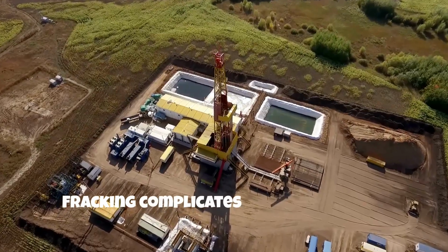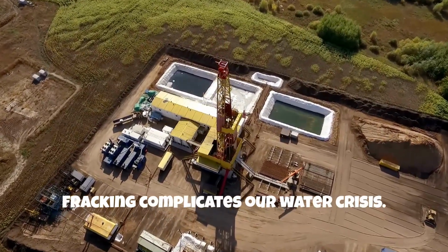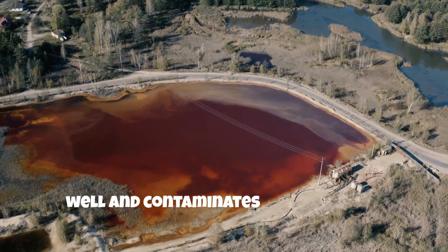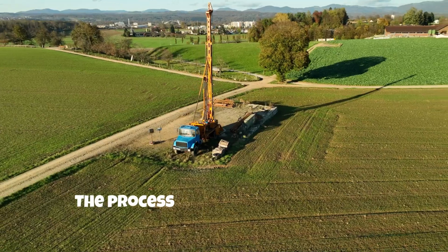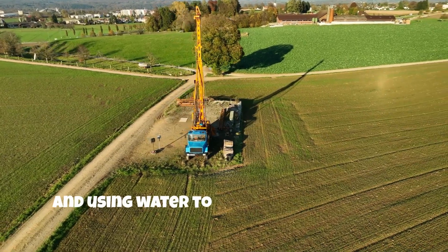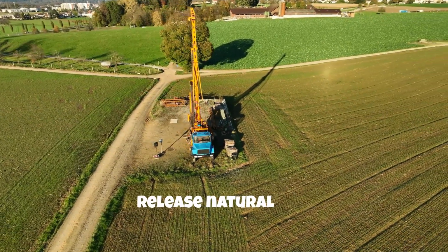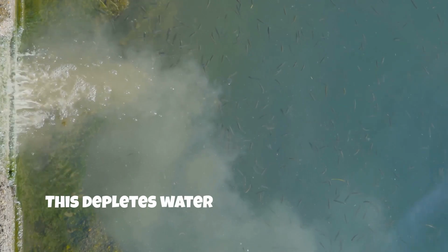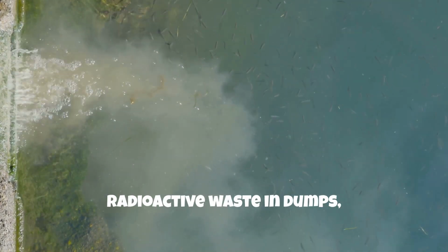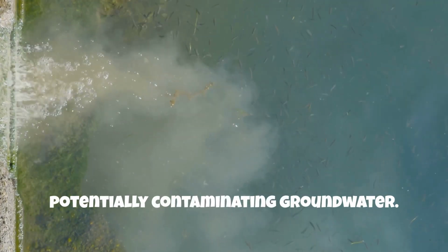Fracking complicates our water crisis. It uses millions of gallons of water per well and contaminates groundwater. The process involves drilling holes, injecting chemicals, and using water to break up bedrock and release natural gas. This depletes water supplies and produces radioactive waste in dumps, potentially contaminating groundwater.